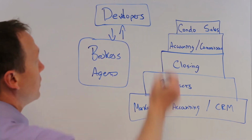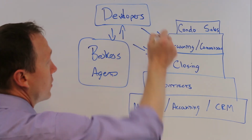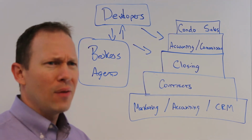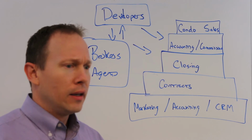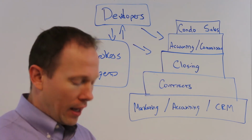And that's why both parties are using this system in different ways. One is looking at it from the standpoint of how many units are actually going out. What is my overall portfolio looking like? How many units haven't been sold yet? They have a life cycle too.